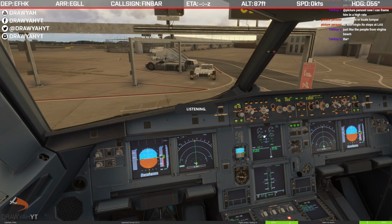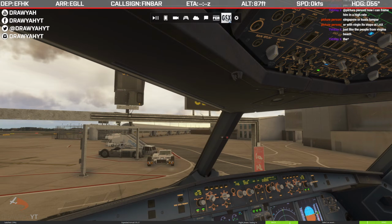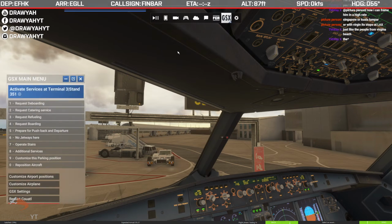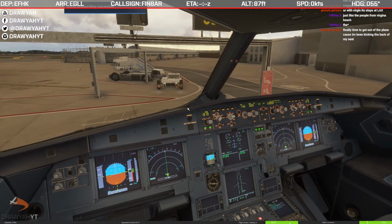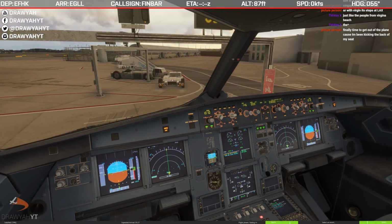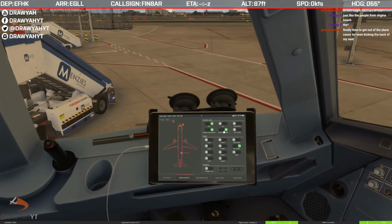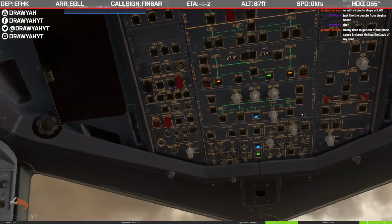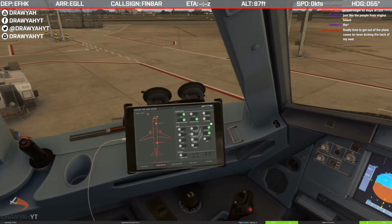Very broken Finnish. Cool, so that'll go to the cabin. Kill the beacon lights and get GSX to disembark the aeroplane. Boarding requested. So we have buses from remote stands. No problem. Right, ground services. GPU, chocks and pins in place. That's all perfect. Let's look at APU off.